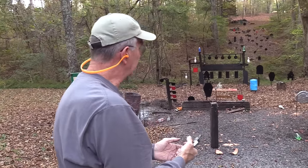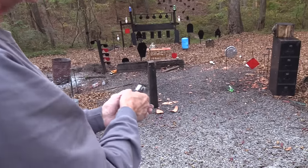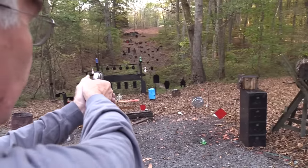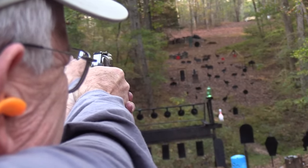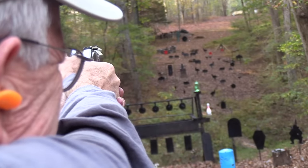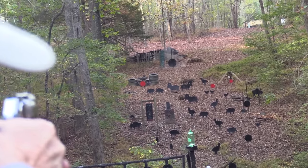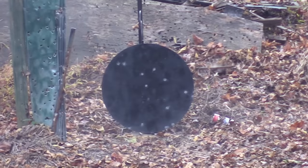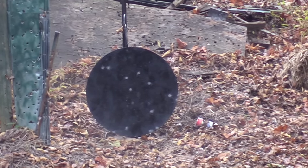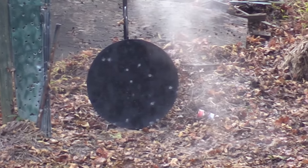All right. Why don't I go ahead and try a couple on the gong, see if it's gong worthy with a 2-inch barrel. Let's see if I'm gong worthy with a double action only 2-inch barrel. Maybe I can pop him once or twice. All right, that's that sweet sound I love. Oh, there we go. Got him a couple times.